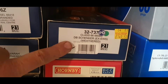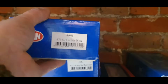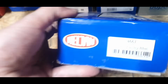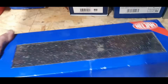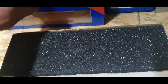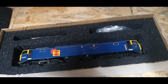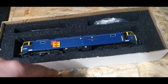And then I think, yeah, these are all... No, we're not looking at Rails of Sheffield anymore. These are all empty boxes. Apart from, oh, hang on. Sorry, I'm being really quiet at the moment because I think if this is what I think it is. 47145 Tinsley Blue. Oh mate, I thought, right, this is a leftover from my old layout, Junction Road TMD. I thought I'd got rid of all my Junction Road stuff. Oh my god.